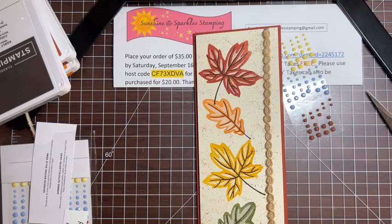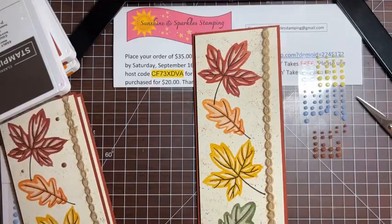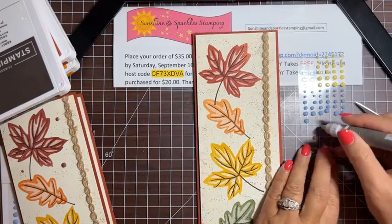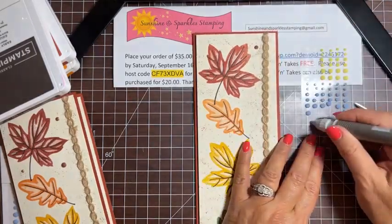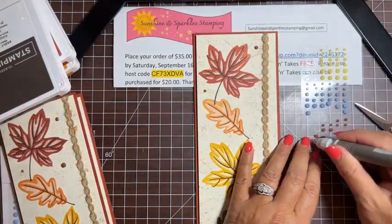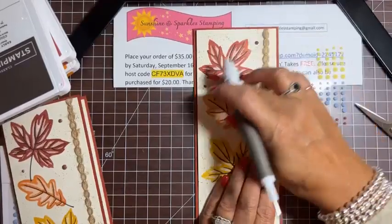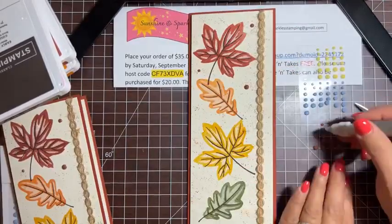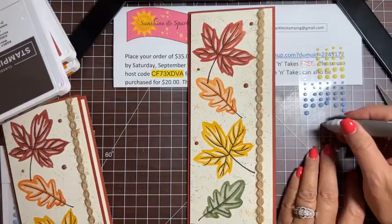And again, with the bigger card, we're going to have more to put on, right? I don't think 3 is going to do it. So we're just going to scatter them. These come in 3 different sizes, so we'll put all the different sizes in between some of these open areas. And doesn't this coordinate beautifully with the paper? It's like the same exact color. I love it.